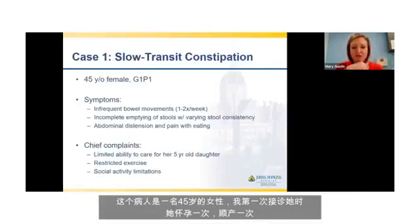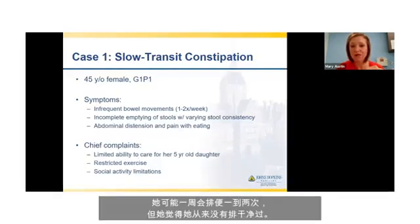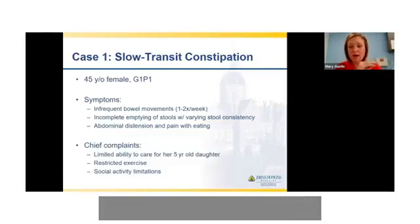So this particular patient was a 45-year-old female when I first met her. She had been pregnant one time, had one vaginal delivery, and really her big symptoms were infrequent bowel movements. She could maybe go once or twice a week, if that. She never felt like she emptied when she had a bowel movement. She strained a ton, and her stool consistency was all over the board. The other big bother to her was that she had really significant abdominal distension or bloating and severe pain anytime she ate anything.